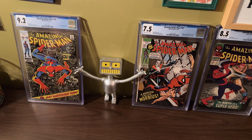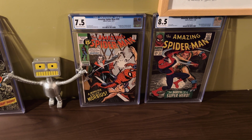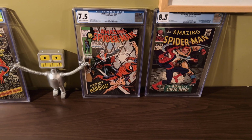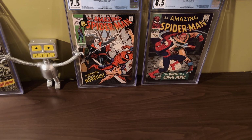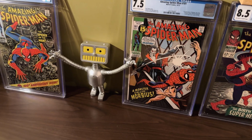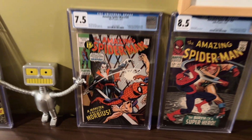And then I was like, well, if I'm doing 100, I might as well do 101 because it's a key. I didn't think it would be as high grade, but I was like, let's just preserve it while I'm sending stuff off. For me, a 7.5 on a book that old is an awesome grade. Because honestly, if you're going to buy it again, to get a 9.0, you're going to pay like 3 times the price, but the 9.0 is not going to look that much better than that. Yeah, I mean, this one looks good. It really does. And the thing with this too is the flaws that bring it down, you don't really notice until you zoom in and you're really looking at it.